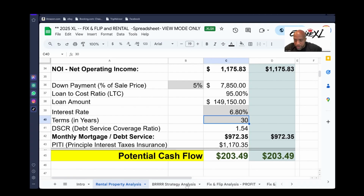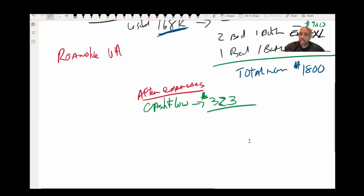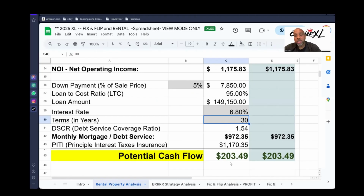And what did you have on the whiteboard? You had 323. I had 323. That's probably just because he didn't take into account the property management. He was definitely in the right ballpark. He's right around 200, which is cool, like 203, and that was his number. Like Jason said, I'm just repeating what he said.